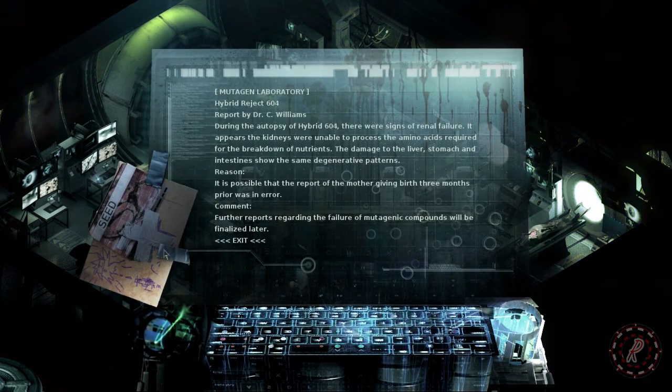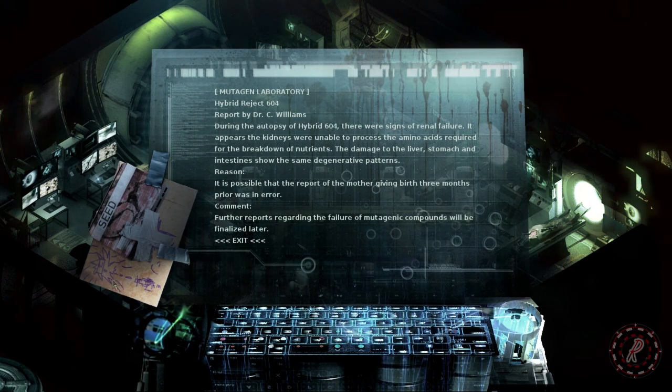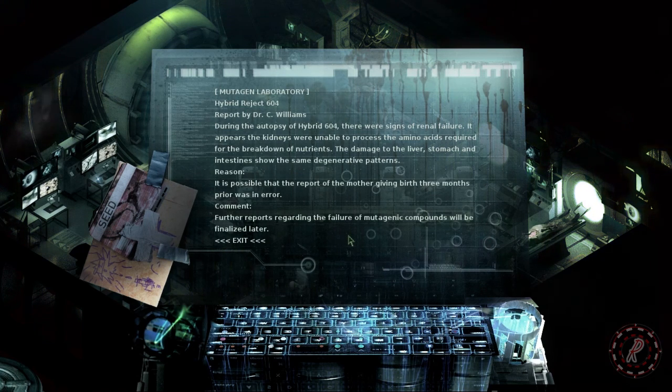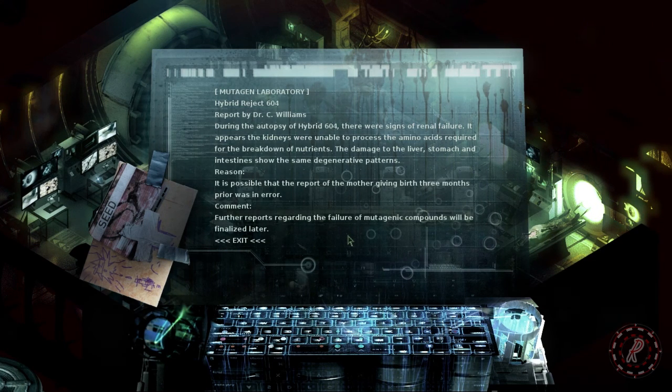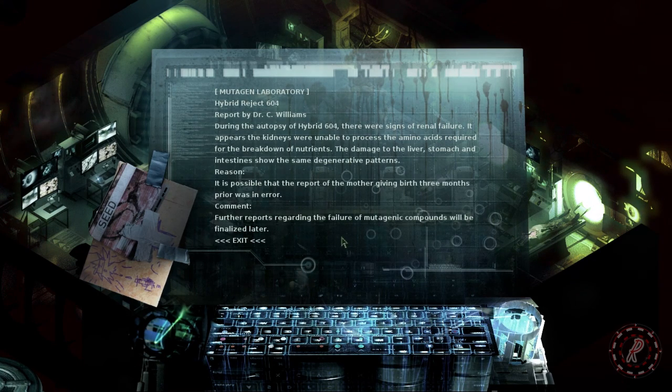During the autopsy of Hybrid 604, there were signs of renal failure. It appears the kidneys were also unable to process the amino acids required for the breakdown of nutrients. The damage to the liver, stomach, and intestines show the same degenerative patterns. Reason it's possible the report of the mother giving birth 3 months prior was an error. Further reports regarding the failure of mutagenic compounds will be finalized later.